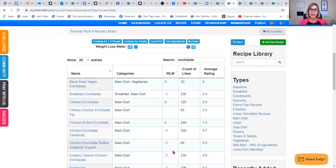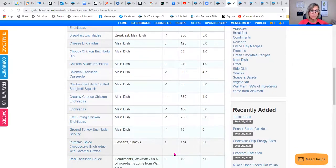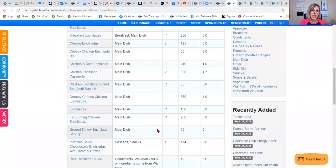Now, what's going to come up here is everything that has the word enchilada in the name of the recipe. And that's good because we're looking for some type of enchilada. Okay, so by the way, I had these pumpkin spice cheesecake enchiladas with caramel drizzle last Friday night. Absolutely delicious. Pinky, one of our members, made them. They're so good. So good. But anyway, off of that. So we've got all kinds of enchiladas listed here. I'm just going to click on enchiladas.